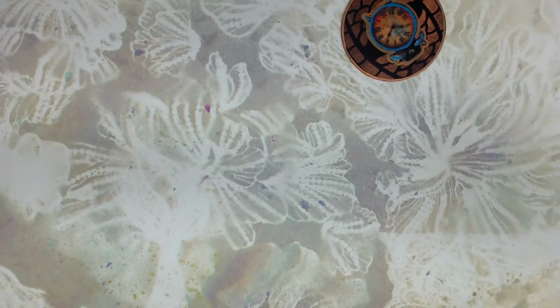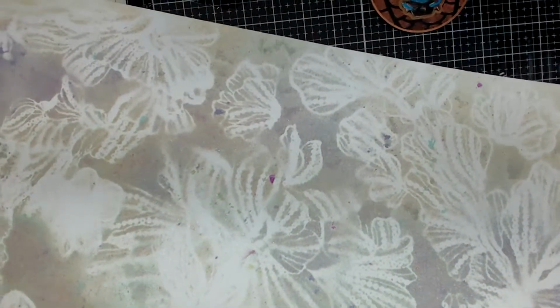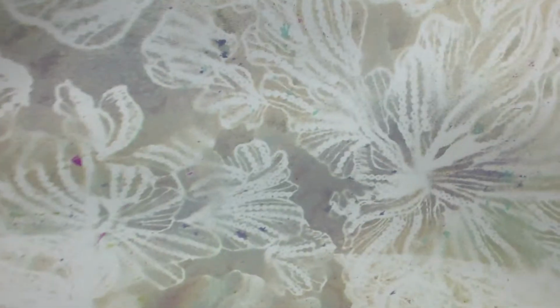Hi, Lena. And this one I think is my favorite. The colors are not so great, but the images came out so cool. There we go. And there's the two mermaids there. And this one is very sparkly also.